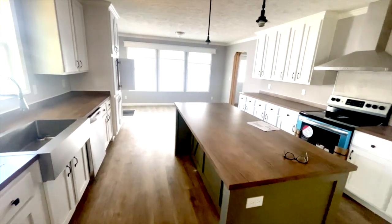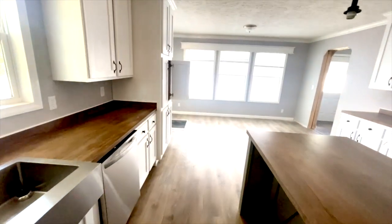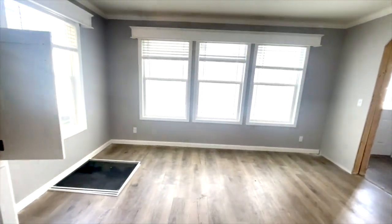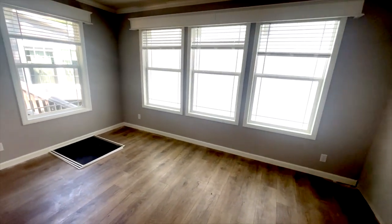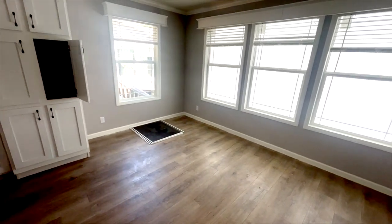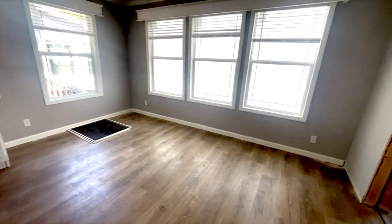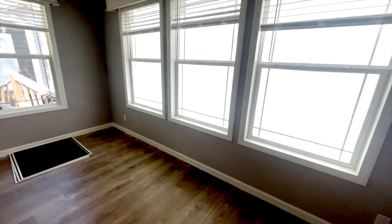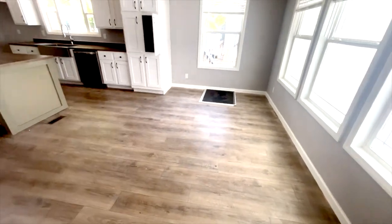Your dining room is over there. Let's go take a look. You've got 3 large windows over here where the dining room goes on this side, and then you have a large window right there. So these 4 windows lighten up the whole kitchen and living room. Beautiful. You can put a very long table in this space. If you choose, all of this is dining room. Really nice.